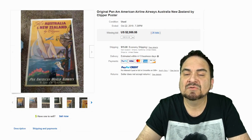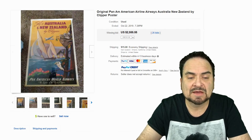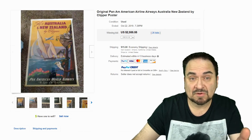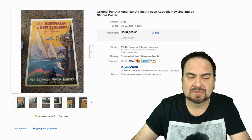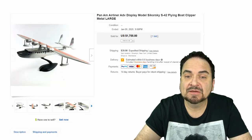This one went for $2,555. 26 bids, excellent poster. Just a fine quality piece reminiscent of that 1930s era when the Clippers were a fad, the biggest thing of the day. Now, this next one is a tin advertising display.